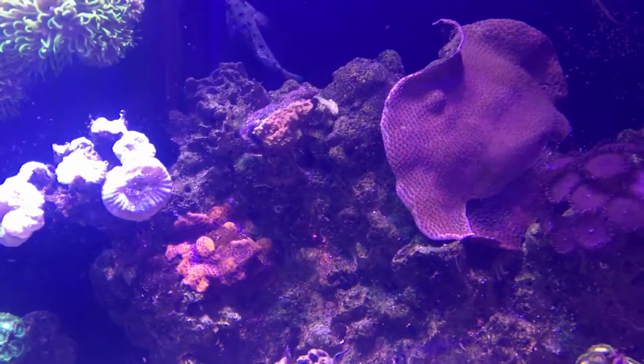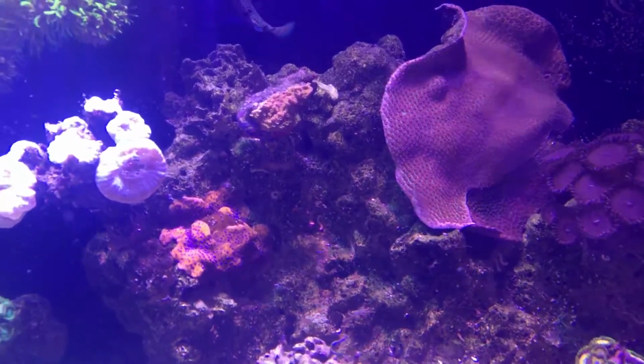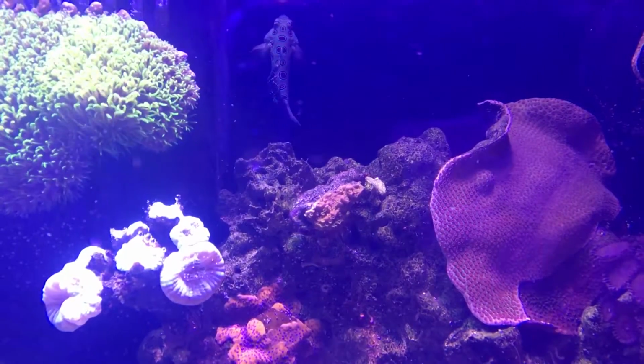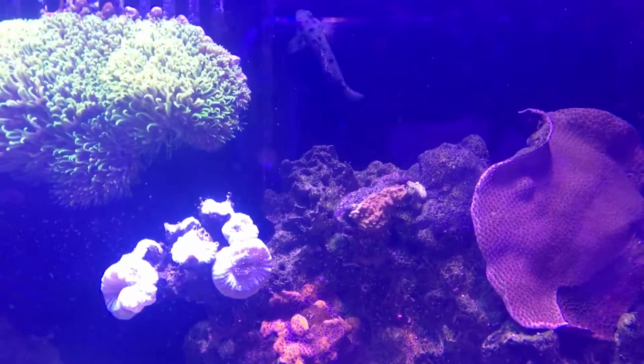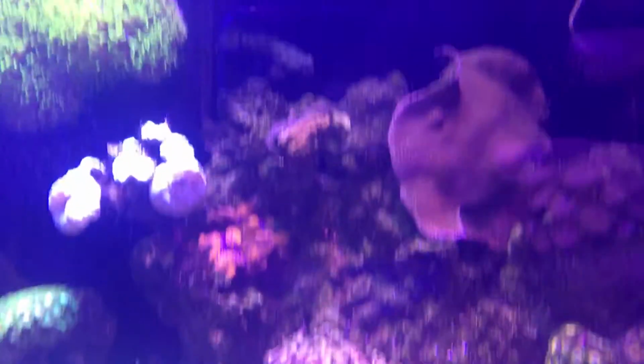Got this little plating, not too sure on what it is. If anybody knows, you can comment. Got my little mandarin in there. He's been in there for about 6-7 months now. Active, see him eating. Feeds on mysis and brine shrimp. I have a little combination I feed 2-3 times a week. You can see him there.